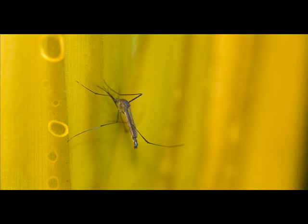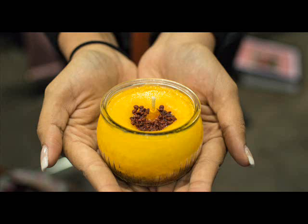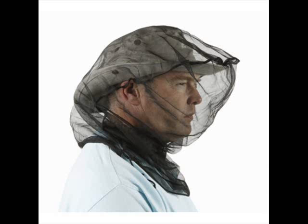Wear loose, long-sleeved shirts and long pants when outdoors. One of the best ways to keep mosquitoes from biting you is to simply cover your skin. Wear your sleeves and pant legs as long as possible to cover as much skin as possible. Also keep your clothing as loose as possible. This serves two purposes. First, it's much more comfortable in the hot, humid weather where mosquitoes thrive. Second, mosquitoes can sometimes bite through clothing that's held tight against the skin, especially if the fabric is thin.